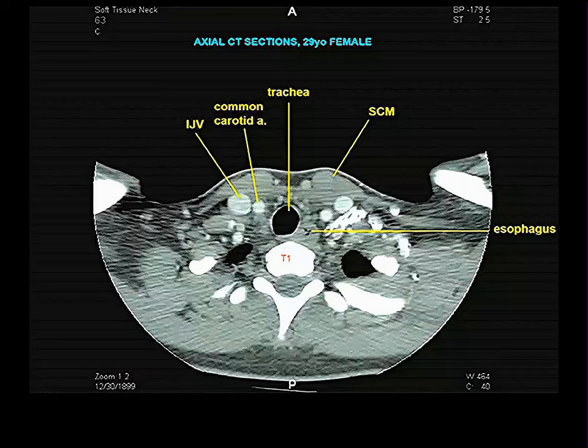Radiolucent structure right here. The only radiolucent structure in the neck in the middle, at this low down level anyway, is the trachea, and you can see that it's rounded anteriorly and laterally and sort of flattened posteriorly. That's where the non-cartilaginous part is. This thing which I've labeled esophagus is the esophagus, all right.